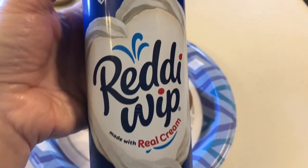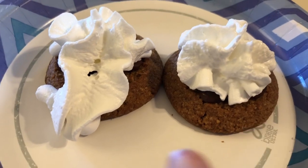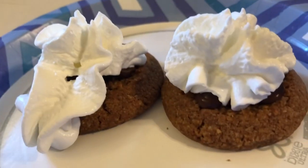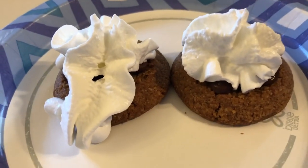And then we're going in with the Ready Whip. All right, so that one's prettier than that one. That one I got a little excited, but either way, it's gonna taste good. So I'm gonna dig in. I will show you the middle, and I promise you, these cookies will not let you down.